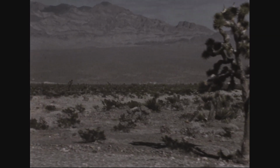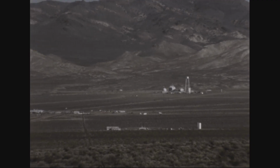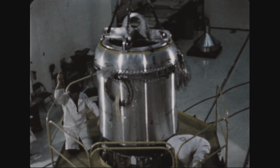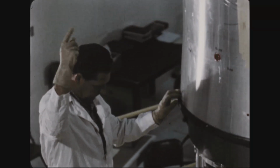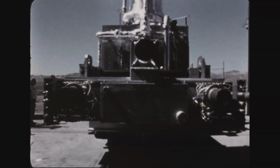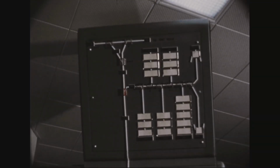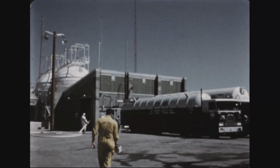All Kiwi power tests took place at the Nuclear Rocket Development Station at Jackass Flats, Nevada. Here in the desert, scientists and engineers checked the actual performance at various power levels and for various time periods. Each experimental Kiwi reactor was received in sections, assembled and checked out in a special reactor maintenance, assembly, and disassembly building called simply RMAD. When the reactor was ready for testing, it was placed nozzle up on a special rail car and delivered to the test stand a mile or so away. This car could be controlled from a remote station. Liquid hydrogen from nearby storage tanks was pumped through the reactor.